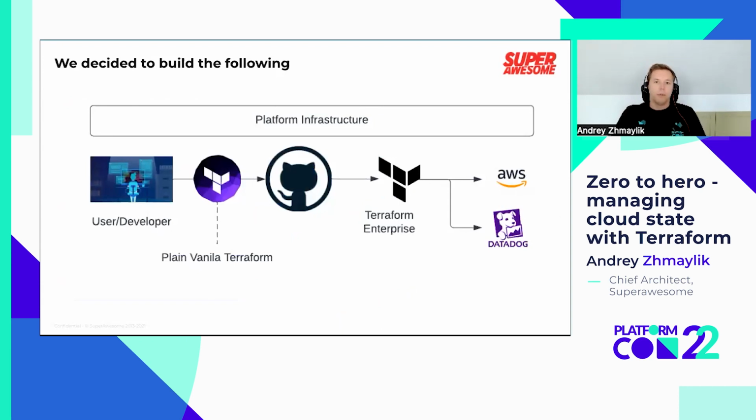In order to achieve it, we decided to build the following system. So the user or developer will just code the plain vanilla Terraform, no more custom languages or YAMLs. Once it has all been committed, all the code will be committed to GitHub to allow team collaboration, such as code reviews and all other things that you can get as part of the workflow. Once the code is merged and approved, it will be executed via remote execution by the Terraform Enterprise server and provision the needed cloud resources. And the main benefits of going this way are to really enable self-service, reduce the need for running local environments as the execution all comes through Terraform Enterprise, and obviously we simplify the whole flow because we make it quite straightforward.